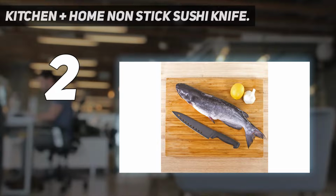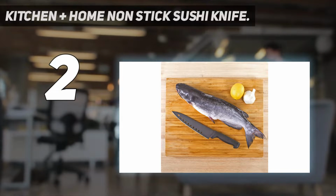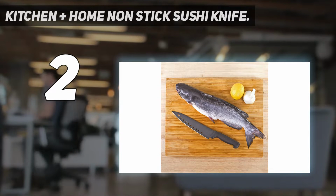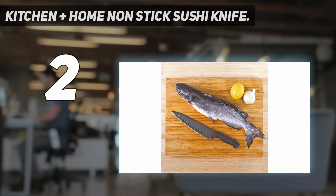That word, sharp, comes up in over 300 5-star reviews, with one customer saying, "It's sharp, stays sharp, and is easily sharpened." Another has had his Kitchen Plus Home knife for over 3 years and says, "I still reach for it almost every time I cook. It's still razor sharp and just does some tasks better than my high-dollar knives." And number 1.